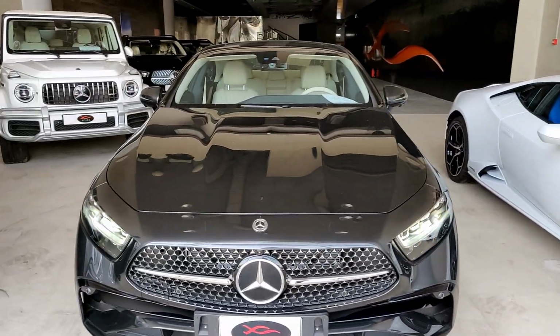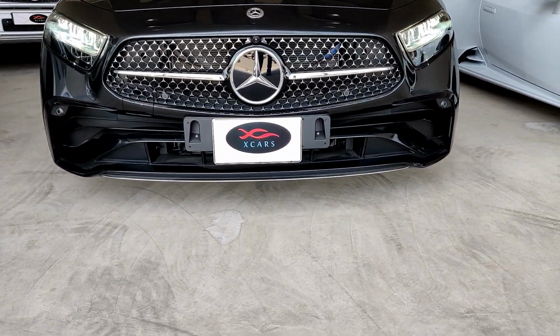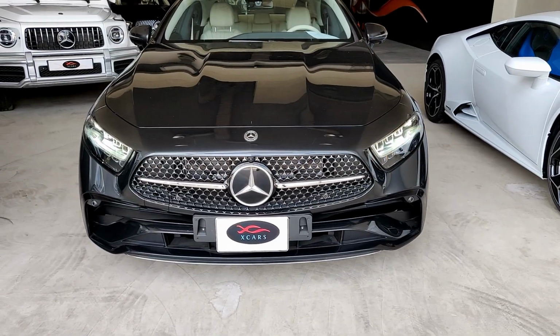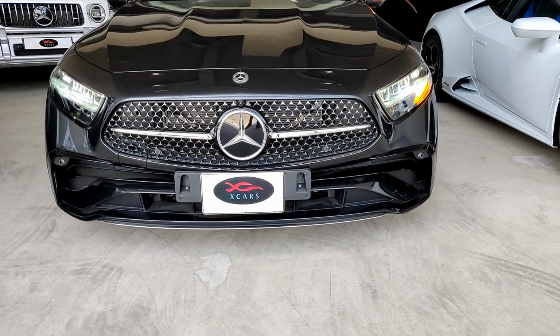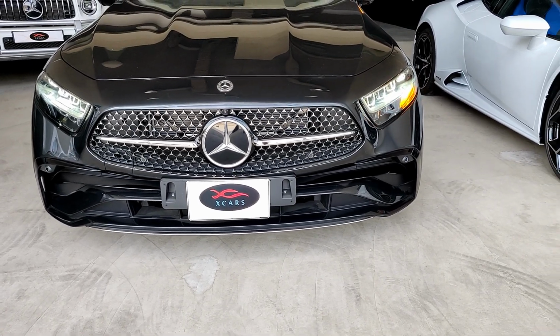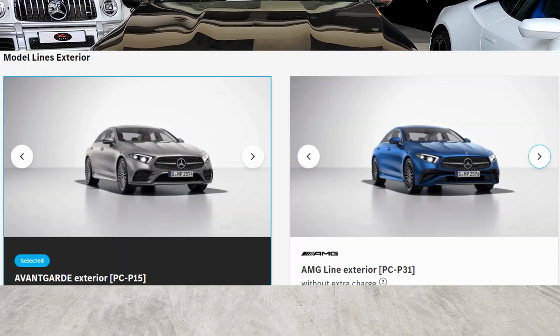Then the other change at the front is this bumper, which you can see is totally different. This particular 350 has the AMG line package, that's why it has this bumper. If you don't have the AMG package, the style is a bit different and it looks like this.